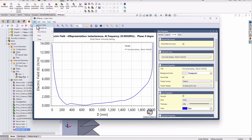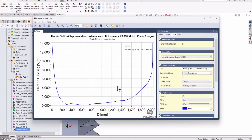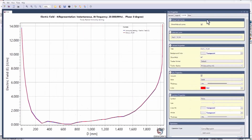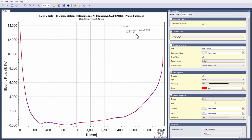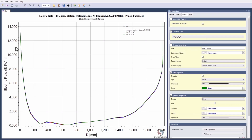And now I can compare with other studies. For this, we excite the antenna with 10 watts and also with 20 watts. Now we can clearly see that the power cables at 20 megahertz show resilience to the external field generated by the biconical antenna.